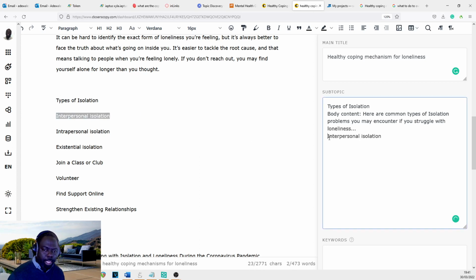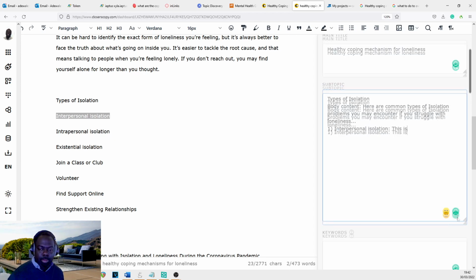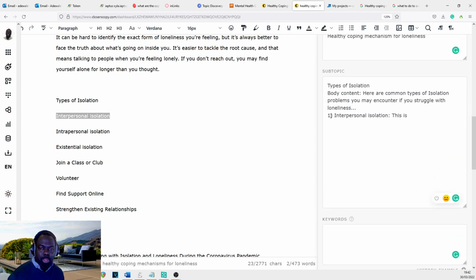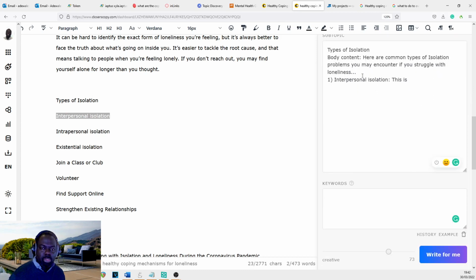and say 1. So now Closest Copy knows that I'm creating a list. What I'm hoping is going to happen here is that it's going to notice I'm now listing some types of isolation people struggle with, and I'm requesting a little bit of an explanation. So I'm hoping Closest Copy will just take that cue and then give me a list now.